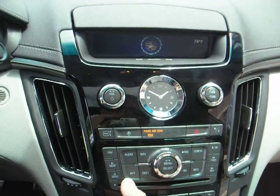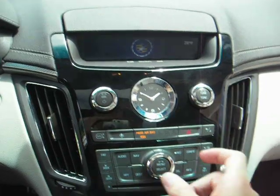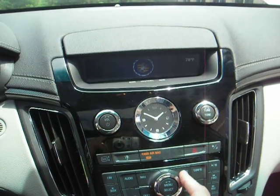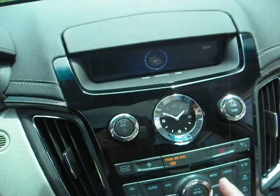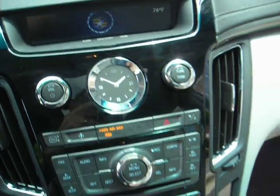This gets you to the audio menu. I guess this is repeat the song over and over again. This will get you to a menu on screen. This is if you want to record something that you plug in to your USB port. And it'll automatically take everything you want off of that jump drive or computer, whatever you put in here.